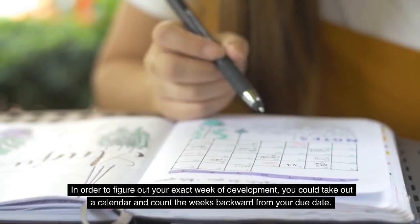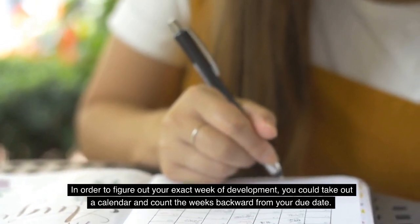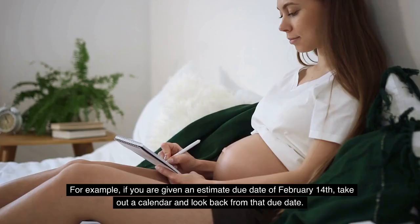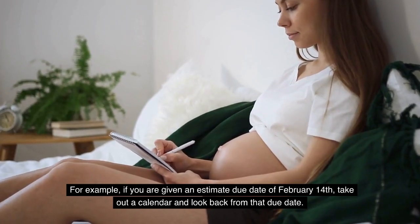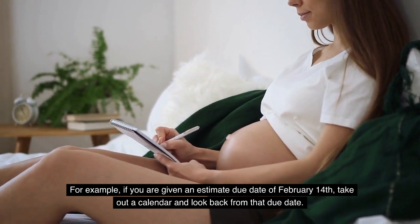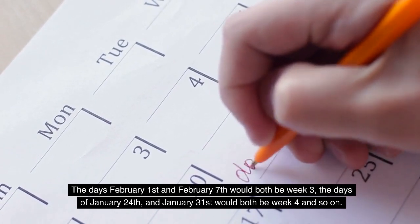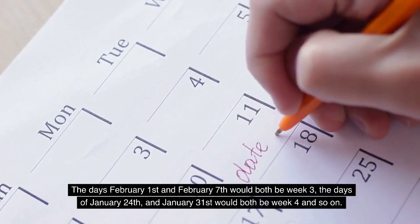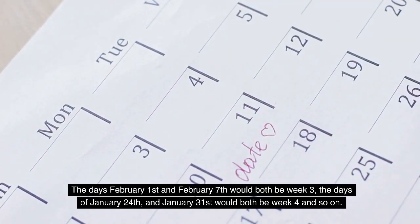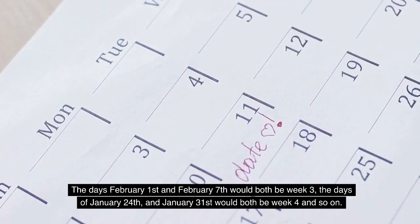In order to figure out your exact week of development, you could take out a calendar and count the weeks backward from your due date. For example, if you're given an estimated due date of February 14th, take out a calendar and look back from that due date. The days February 1st and February 7th would both be week 3. The days of January 24th and January 31st would both be week 4, and so on.